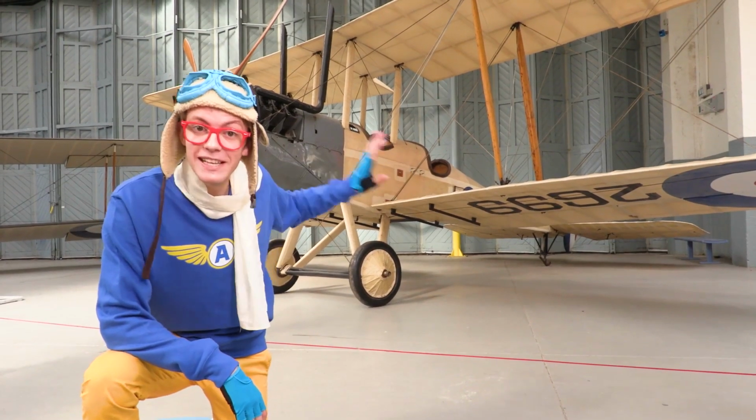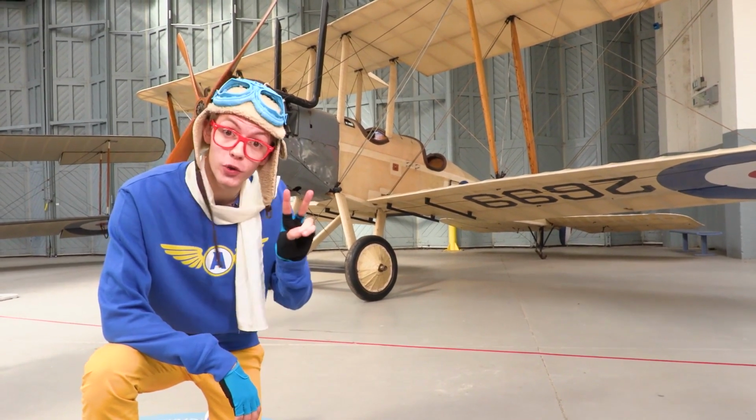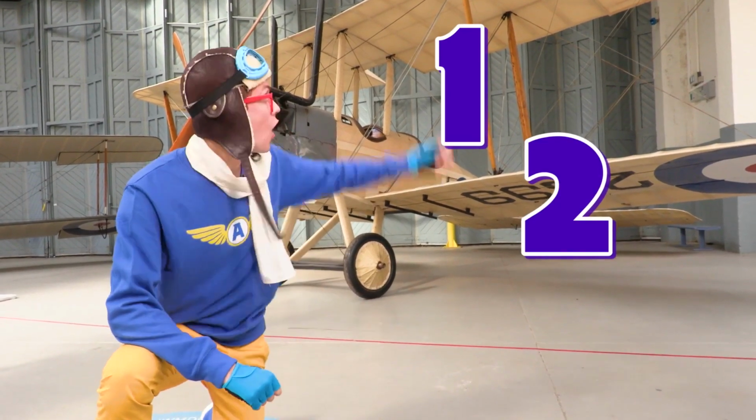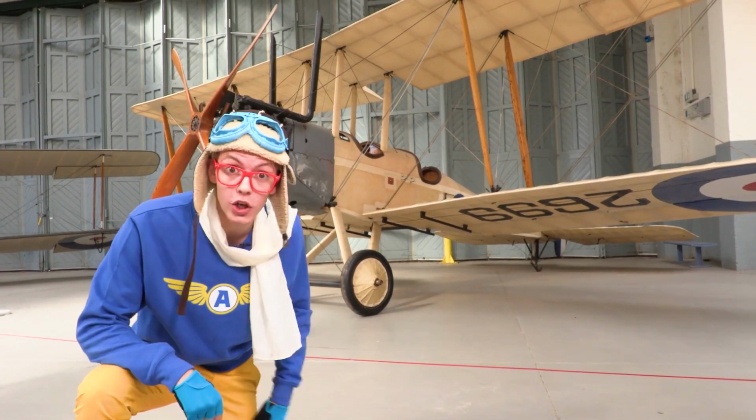So this, Zoomies, is a biplane. Bi means two. So this plane has two wings. One, two. Can you count them with me? One, two. Let's go have a closer look.